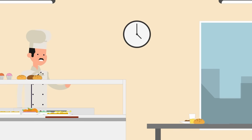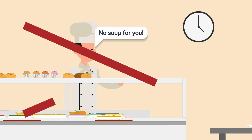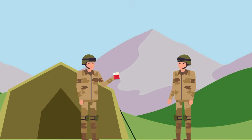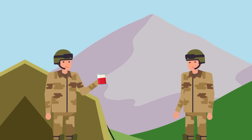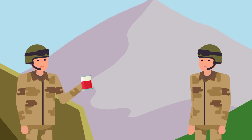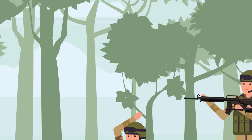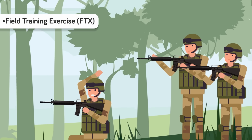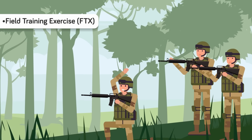Access to the chow hall is restricted during these exercises, with you being expected to prepare and eat either meals ready-to-eat, or MREs, or food you secure in the field. You'll have noticed something by this point. Your training has started to feel a lot more adversarial. This comes to a head during the Field Training Exercise, or FTX. Drill sergeants are pitting you against other recruits.